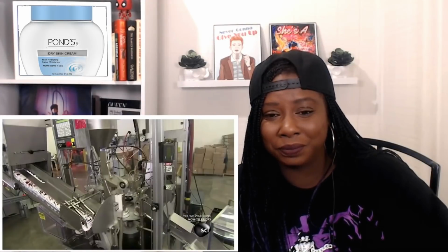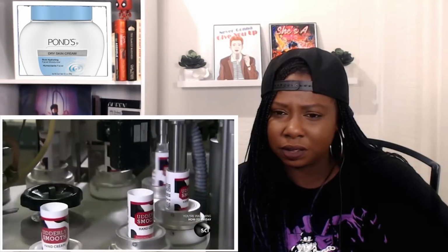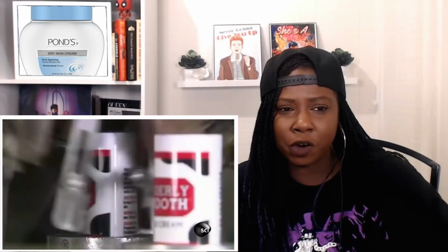This robot arm places the tubes on a turntable. You may think he's cute, but that saluting motion he does was originally for a much more sinister purpose. And then your next portable tube of cream made from baby foreskin is ready for store shelves. Foreskin!